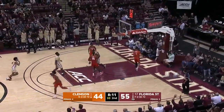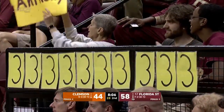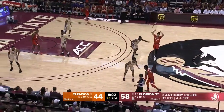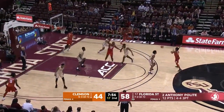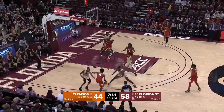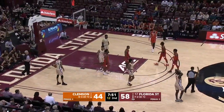Polite, a new career high. He is red hot from three. That's 3 triples for him in the second half. And their largest lead. It is so hard to come to this building and beat Florida State. They've been remarkable in the second half. John Newman fouled on the floor.